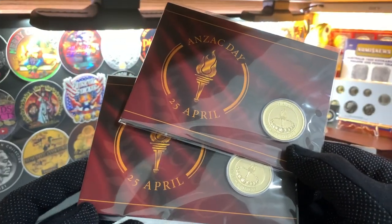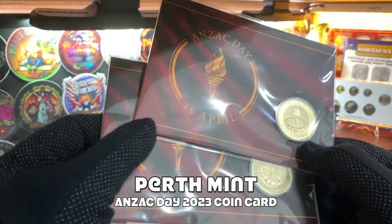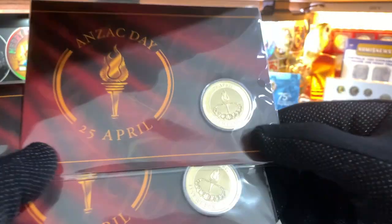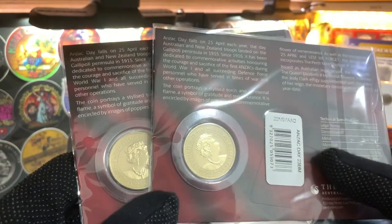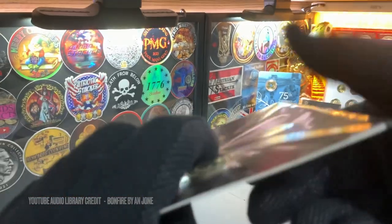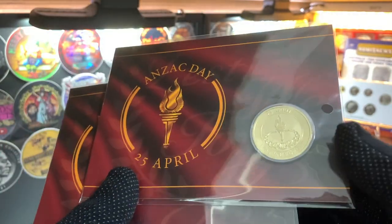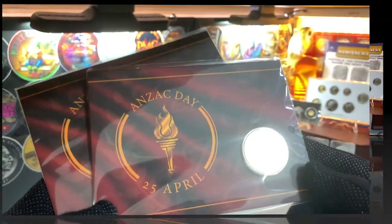Moving on with a couple of these $1 coins minted by the Perth Mint to commemorate Anzac Day, which falls on 25th of April of this year, 2023. Nothing too spectacular about these coins, except that they both have the memorial effigy of the Queen. But these weren't too expensive. And I thought it'd be nice to add two of these to my collection. And I might be giving away one of these for my future giveaways.